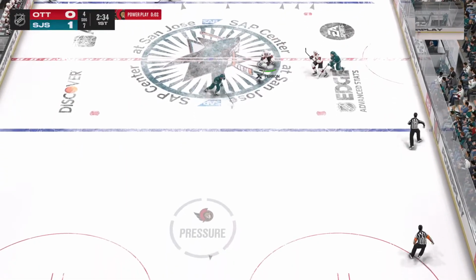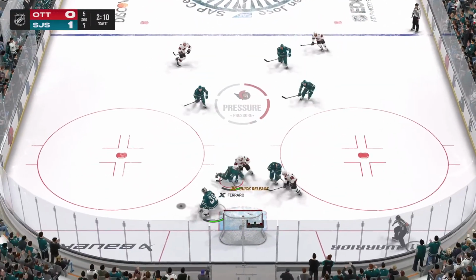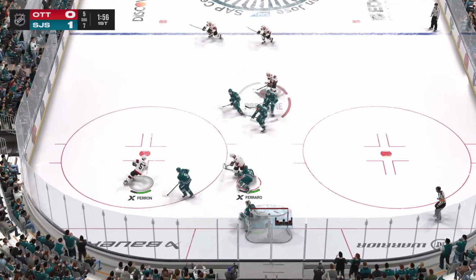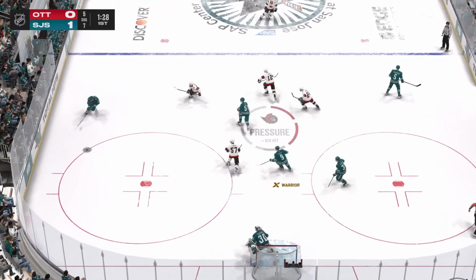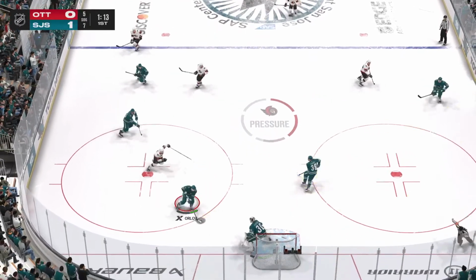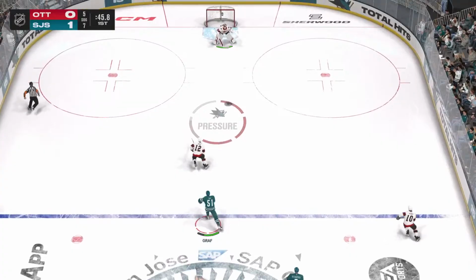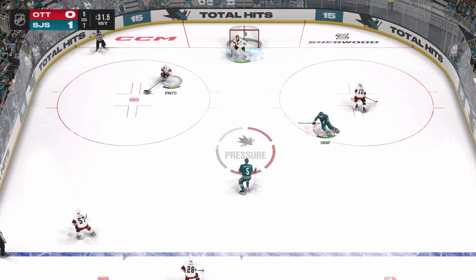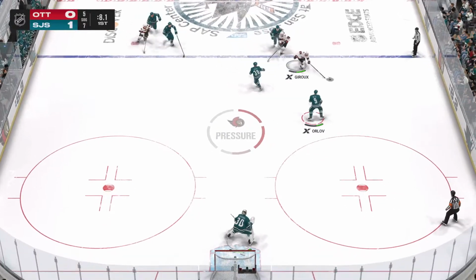Good hit. The Senators' man advantage comes to an end, and not the result they were looking for, giving up a shorty. The expectation when you're on the power play is to score a goal, not give up one, James. This is a tough one to take for this group. Less than a minute to go here in the opening frame. Ottawa's got it in their own zone. Sends a pass over.